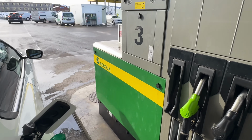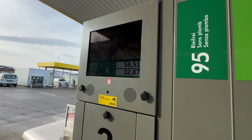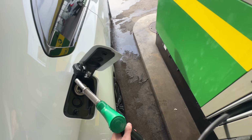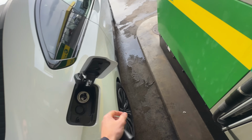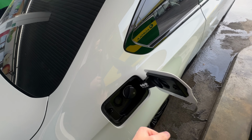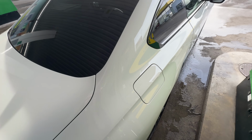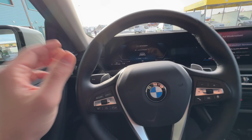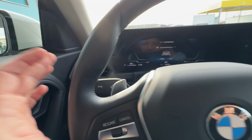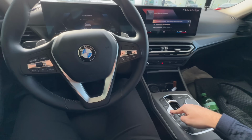Look at that. It only has a 40-liter tank. That was the first click. Let's get it out. Put that in here. Close it down, and then let's go pay and start our fuel economy test. The car is filled up. We have to reset everything. You just press this board computer button here. Tack, that's it. Then we start it up.